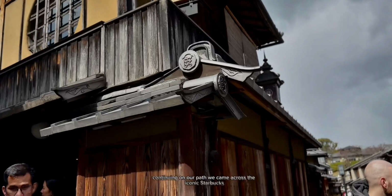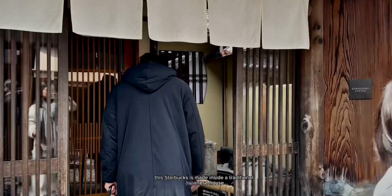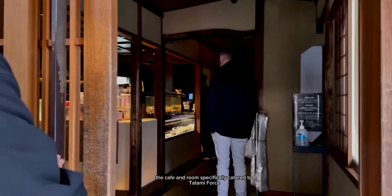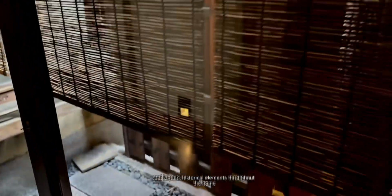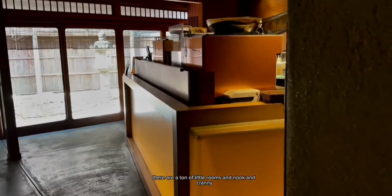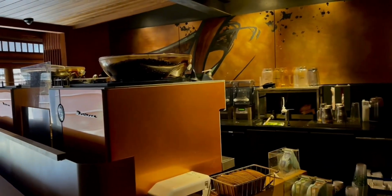Continuing on our path, we came across the iconic Starbucks. This Starbucks is made inside a traditional Japanese house that features beautiful little gardens throughout the cafe and rooms specifically catered to tatami floors. I love how Starbucks preserved the traditional look of this house and kept its historical elements throughout the home. The Starbucks has 2 floors. You order your drink downstairs and then you head on upstairs to enjoy it. There are a ton of little rooms and nooks and crannies, so make sure you do a little tour before you sit down.